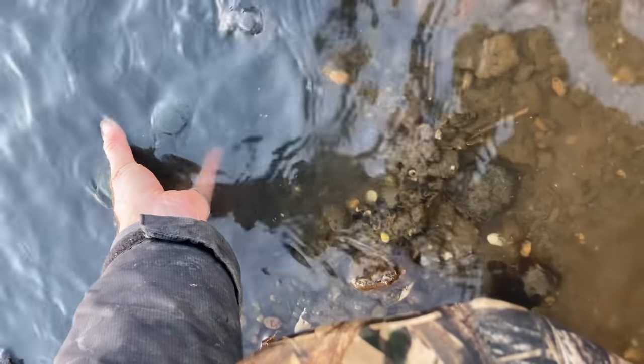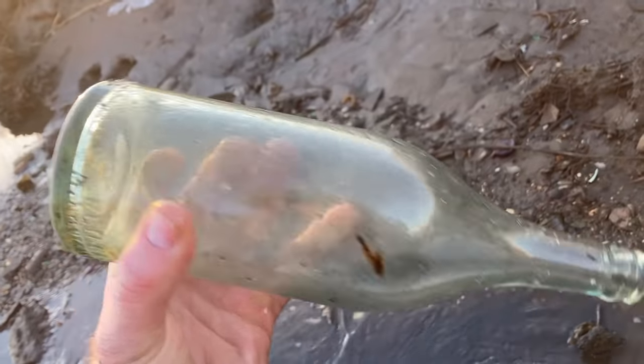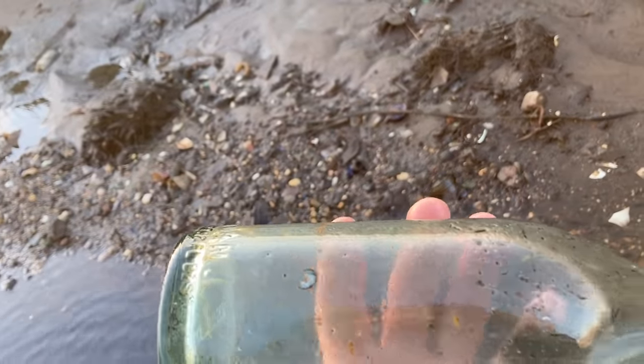Registered. I guarantee you there's some small bubbles in this one, because she's got some history to it. Yeah, I like that one. No real embossing other than the bottom, but yeah, there's a few bubbles in there.